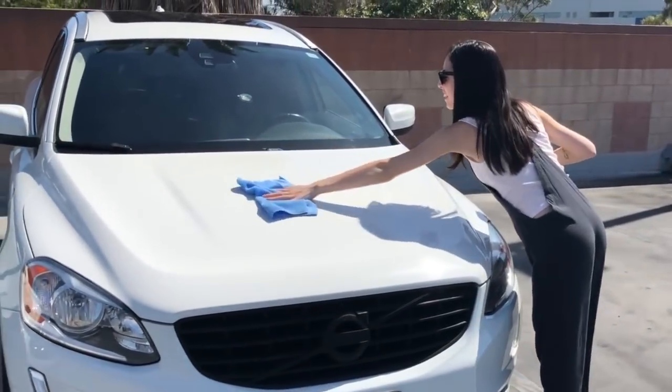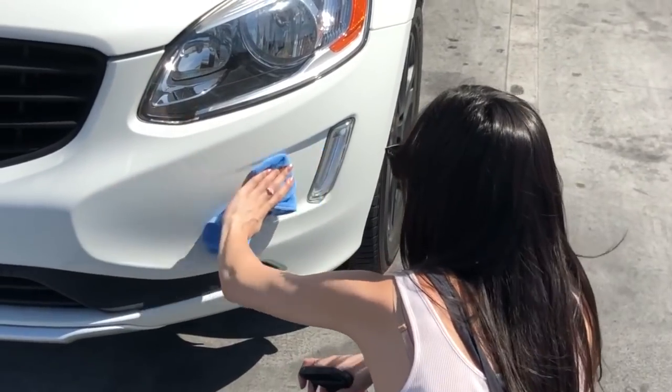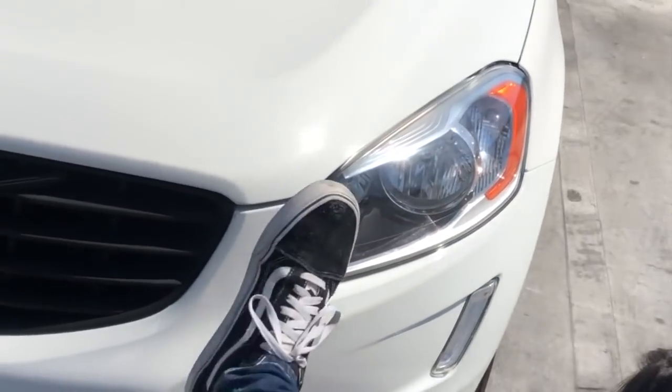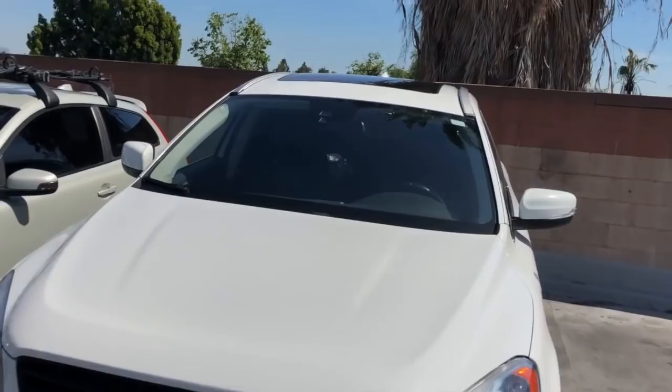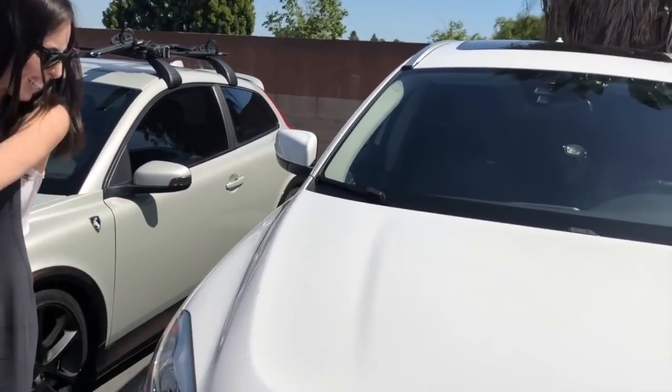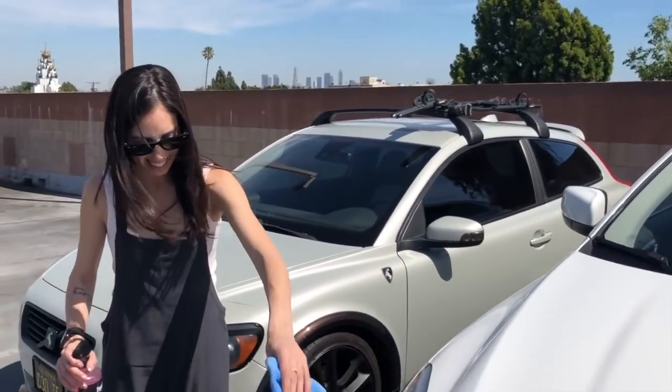All right, babe, make sure you get all of it because it can't really sit on your paint. Try and not get it on your plastics. Why didn't you tell me that before I sprayed it? If you want, I can do it for you. No, get out of here. Look at this bug. He likes the wax.